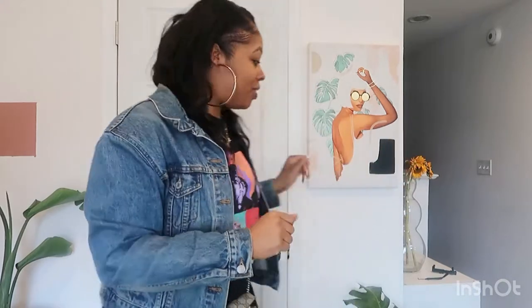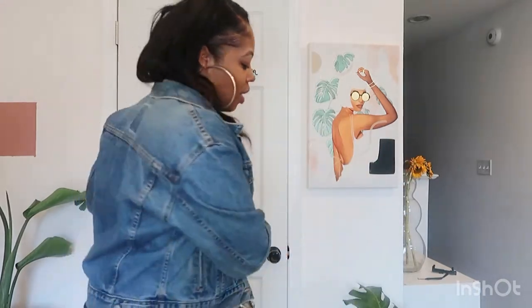Oh yeah, y'all, and then I have the shelves here. I have the shelves here. So I got these from Home Depot. That's what I need to do too.